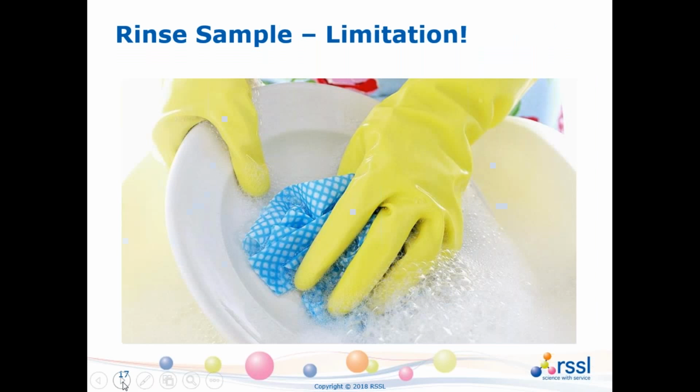So I think the point with this next slide is to demonstrate that you can't readily rely on rinse samples to tell you the whole story. If you were washing up, testing the water after you've washed up for the cleanliness of your plates is not going to give you the full story. Clearly, it's not going to tell you how clean those plates are. It'll give you an indication, but it won't give you an absolute number. Okay.